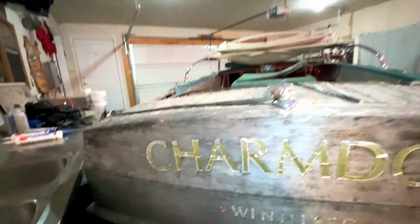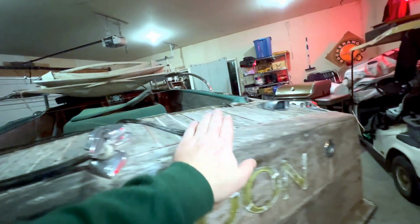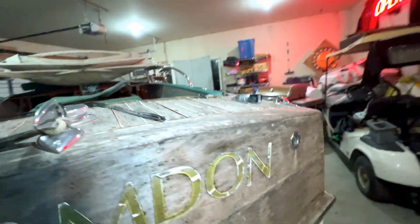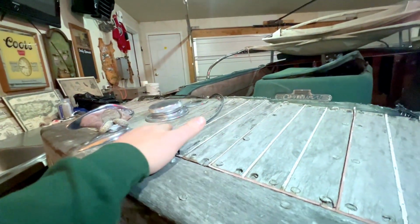The transom is actually in pretty good shape. The top king board is good. The planks seem pretty good, not really much rot on them. I probably would be able to salvage this. This top teak area is going to come out, just by touching around on it.